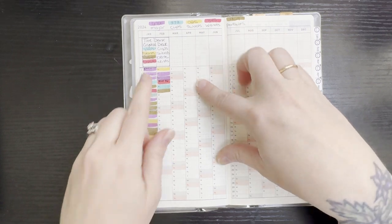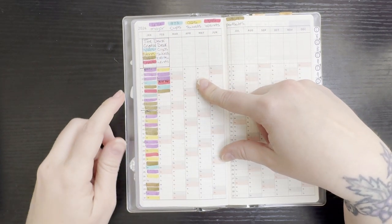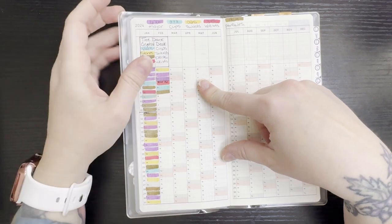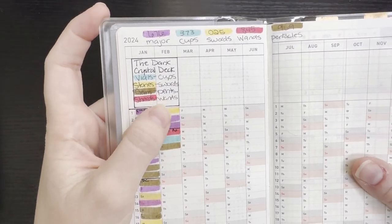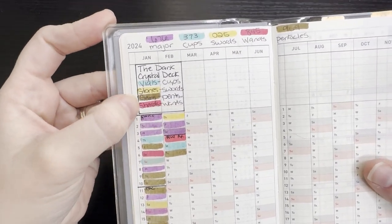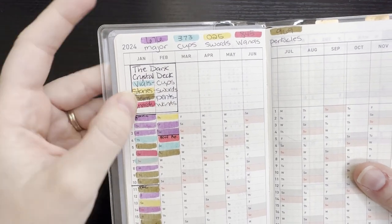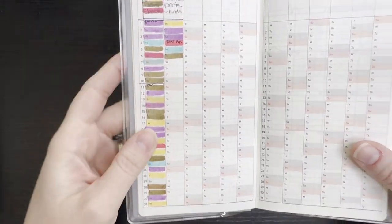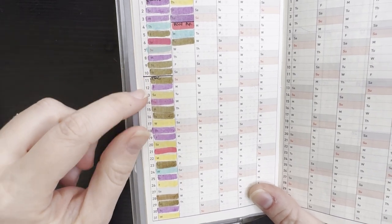I mark which suit I pulled. And then here, because I got a different deck and all of them were different, it wasn't your typical cups, swords, and all that. It was different, like vials, stones, gems, and shards for the Dark Crystal deck. And so I just wrote which one it corresponded with. And then I also marked when I started using the deck here.